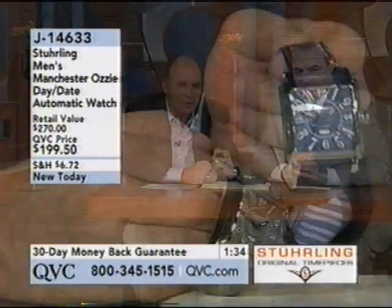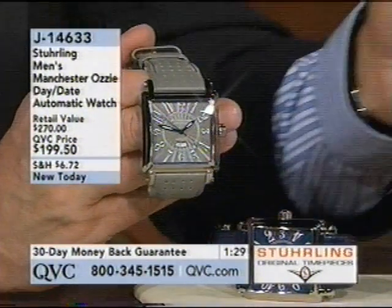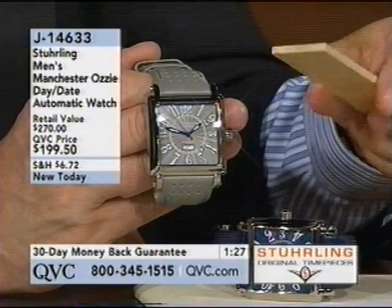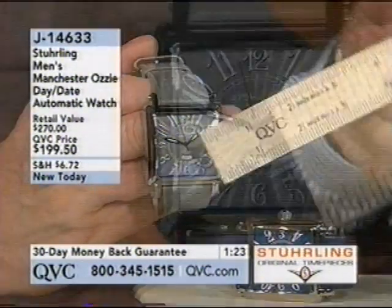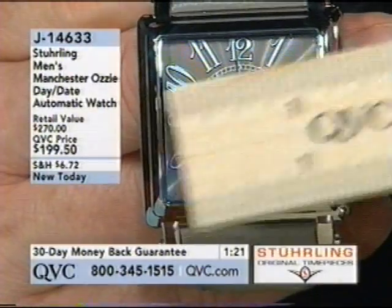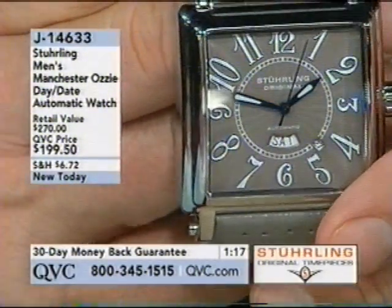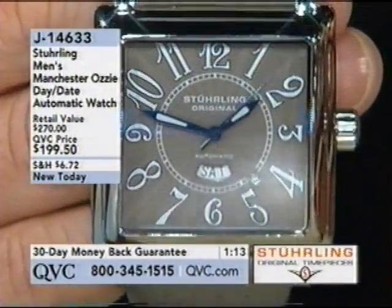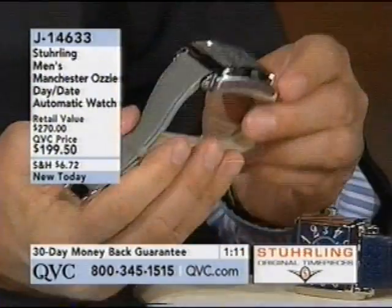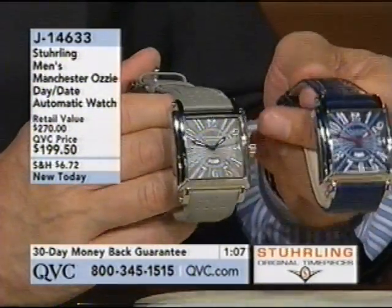These, as Larry said, are just substantial. Guys, if you like a big watch, you like a masculine watch, this is a hunk of a timepiece. It is going to measure on the case 1.5 inches by 1.5 inches. So very substantial. And I will challenge anybody to go out there and find a curved case for under $200. Find a curved case under $500. I challenge anybody to do that. $199.50 for the Manchester Aussie.